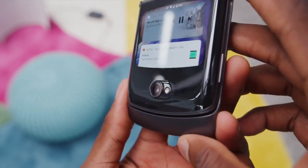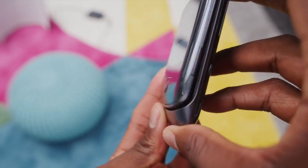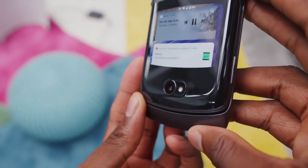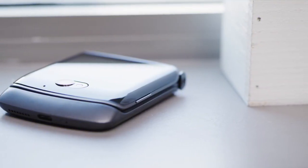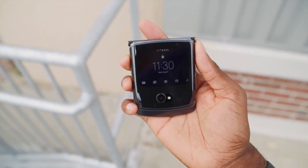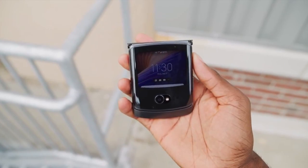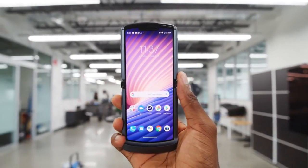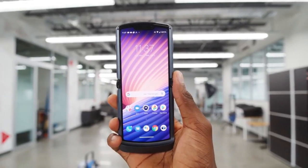At the back, there's a primary 48-megapixel rear shooter which also substitutes for the selfie camera while the phone's in its folded form. This one comes with night mode and AI enhancements. The 2.7-inch GOLED cover display in the Razr's folded state is called a Quick View display. It's used for peeking at notifications, sending preset quick replies, controlling music playback, etc.